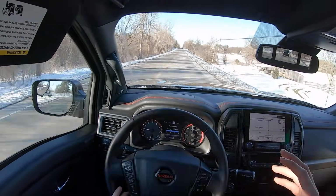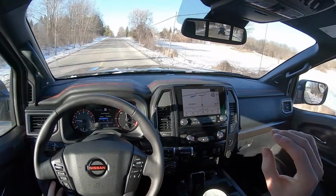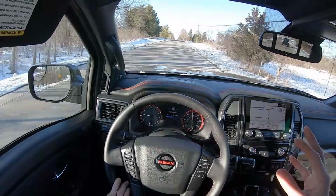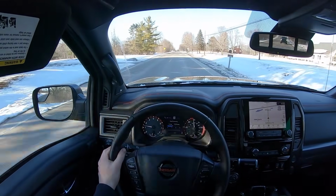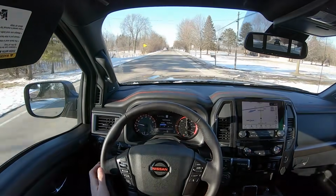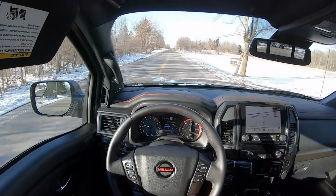But already, this truck just feels... It's a very different approach. It feels tighter. The steering is much heavier, which I did not appreciate in the parking lot, but I do appreciate out here on the road. Look at this. It's like I don't have to make any corrections.